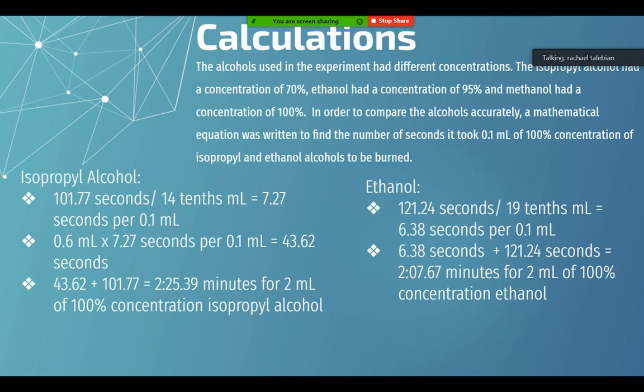So for our calculations, the alcohols used in the experiment had different concentrations. The isopropyl alcohol had a concentration of 70%, ethanol had a concentration of 95%, and methanol had a concentration of 100%. In order to compare the alcohols accurately, a mathematical equation was written to find the number of seconds it took 0.1 milliliters of 100% concentration of isopropyl and ethanol alcohols to be burned.